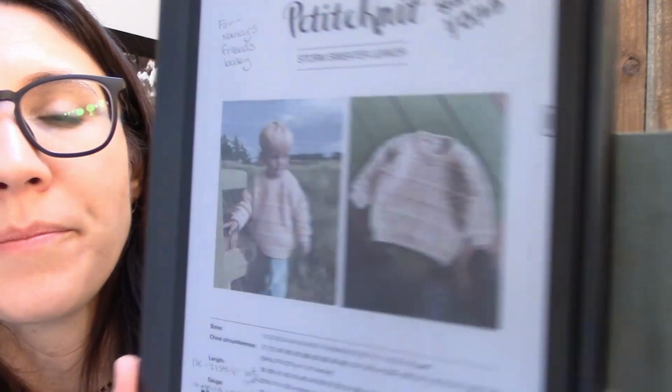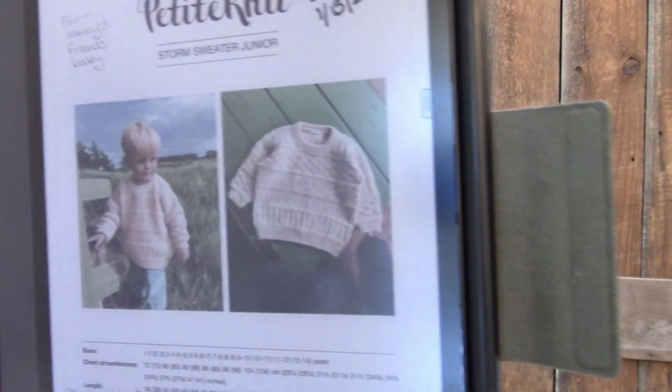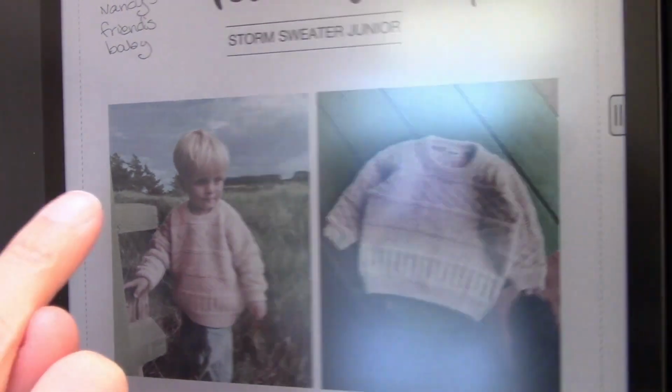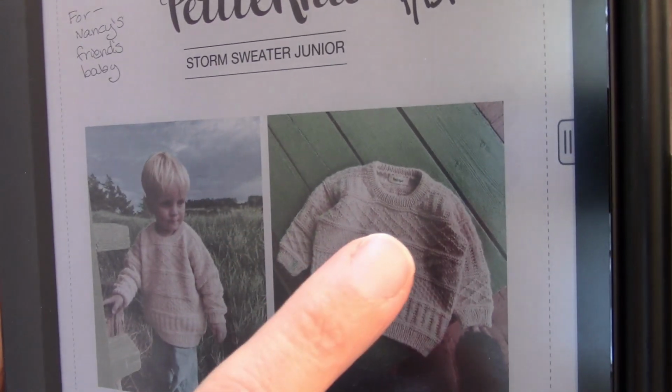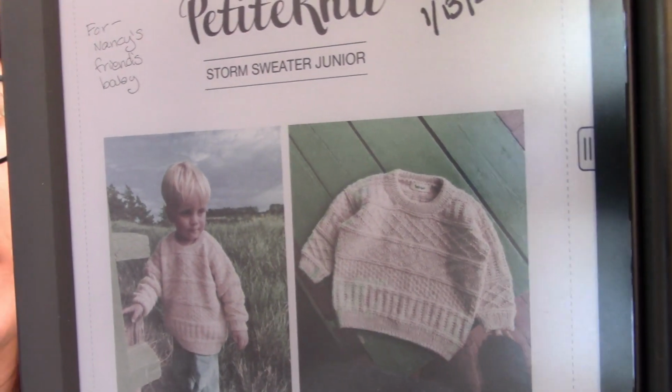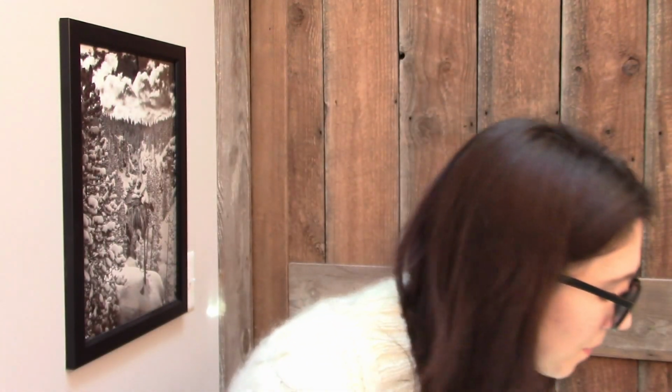If I don't put a picture up, maybe you guys can see this. There we go. So it has different patterns, but they're all knits and purls. So there's no cables or anything. So I'm excited about that sweater. So that's what I've been working on.